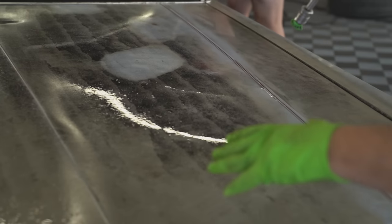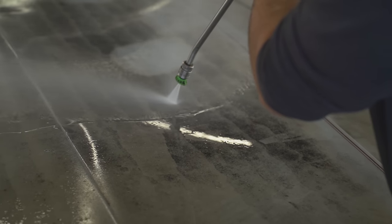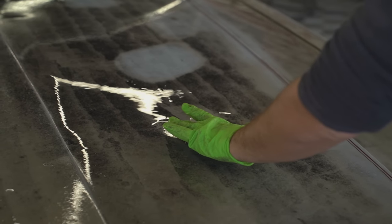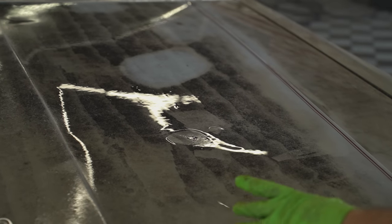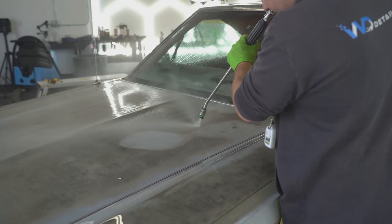Yeah. I'll kind of try to show you a little area that I'm gonna do work on here. So we tried basically a bunch of products. Nothing could remove this. I have no idea why. We didn't wanna try actual acid on the car. We just figured that using the pressure washer would kind of be the easiest way to do it.